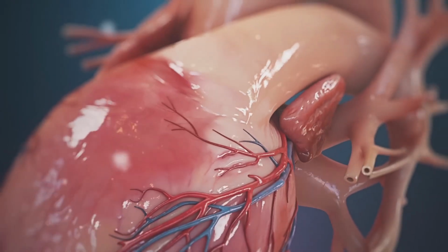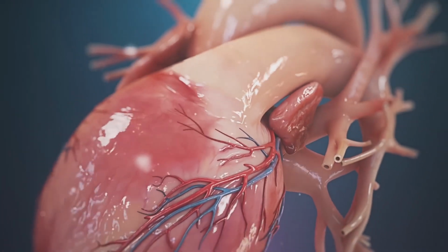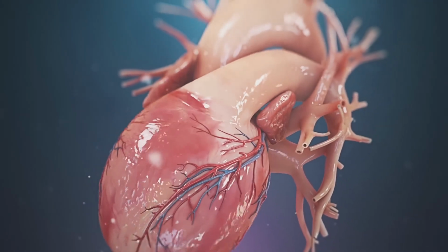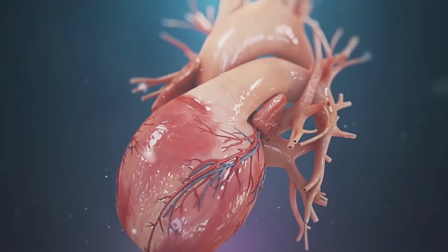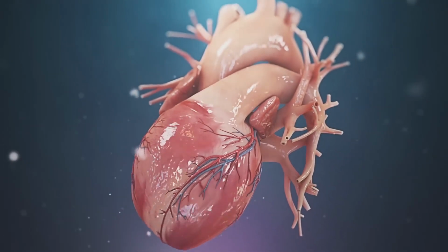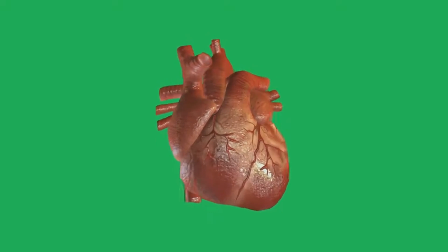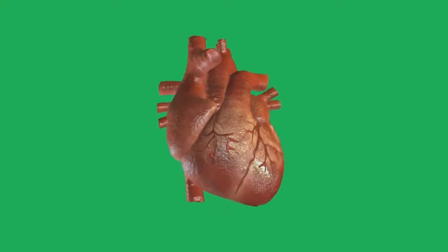Introduction. The heart is a vital organ that plays a crucial role in the cardiovascular system, responsible for pumping oxygenated blood throughout the body. While the basic structure and function of the heart are similar across vertebrate species, there are significant differences in its anatomy and physiology that reflect the unique adaptations of each organism to its environment and lifestyle.